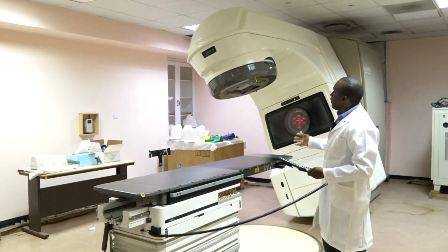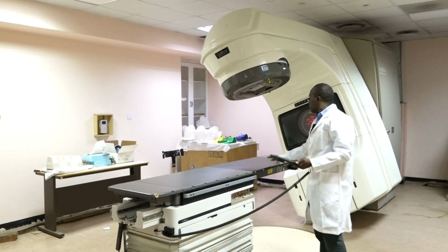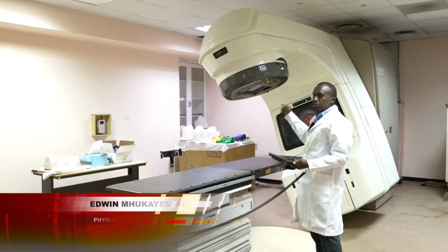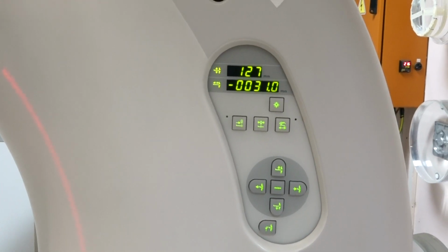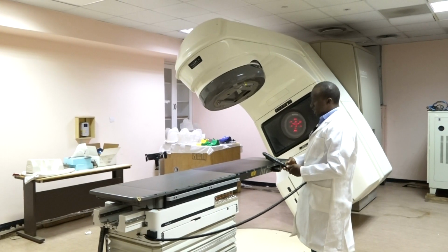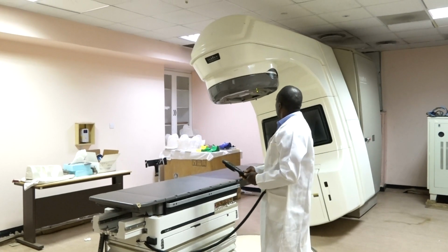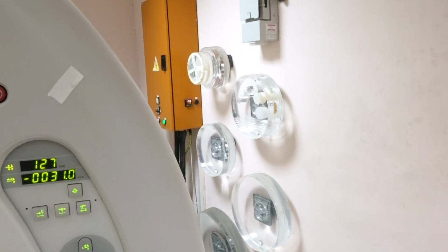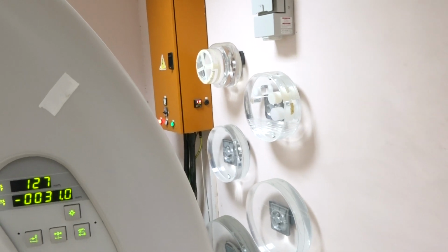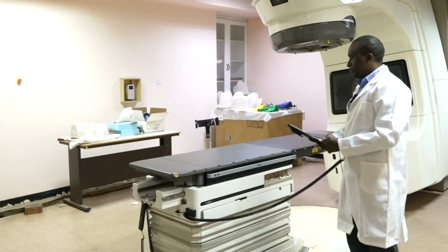As you can see, our machine is moving in this plane. So if the patient is lying on this couch here, you can adjust the angle at which this beam comes through to the patient. You can actually go right round if needed. And also this couch can go up and down. I'm going to indicate here. You can also rotate it at an angle.